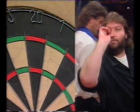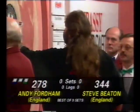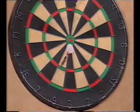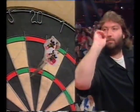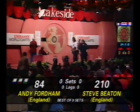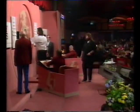Andy, last year's semi-finalist, finally went out to the eventual champion, Richie Burnett. 100. And as far as Steve's concerned, you have to go back to 1993. 134. So it'll just be a couple of legs to settle in. Just to remind you, semi-final, best of 9 sets. 94. Andy, on a 2-dart out shot, 84. 41. Andy, you require 84.